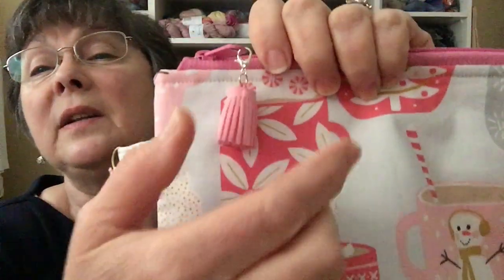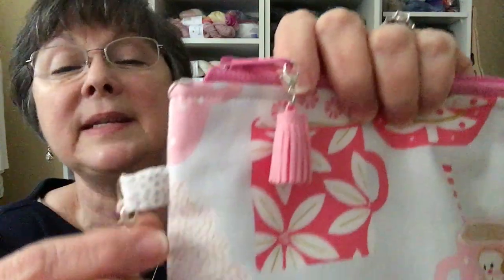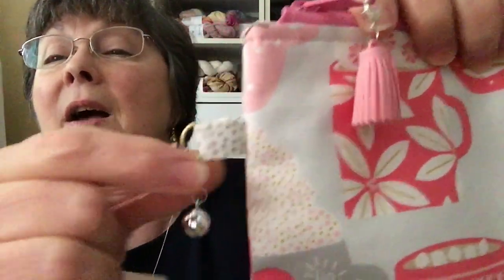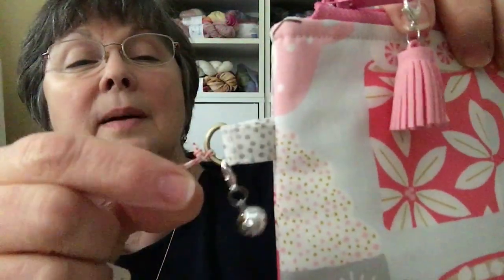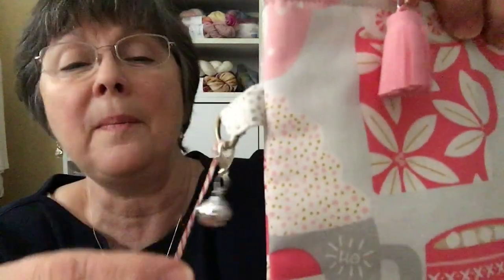The bag came so beautifully packaged, so I want to show you all the little details. Tassel that is a progress keeper on the zipper. And on this little hook D-ring on the side, it has another progress keeper that is a jingle bell.